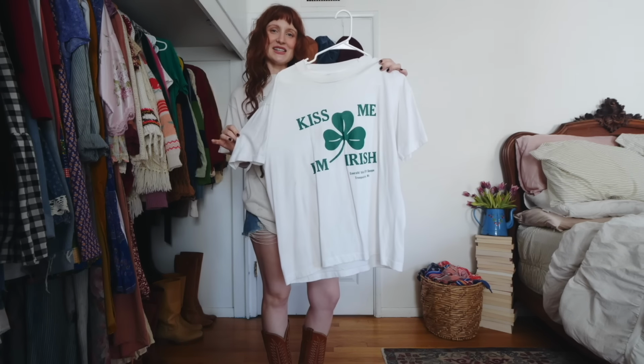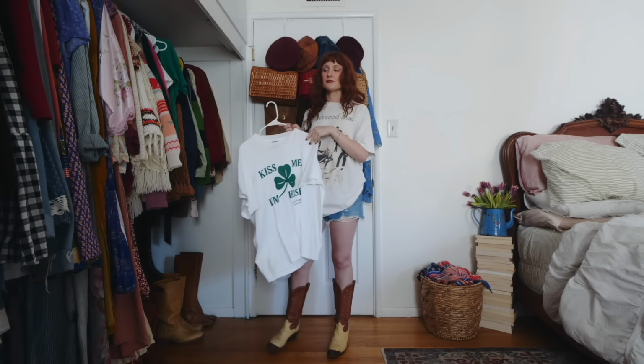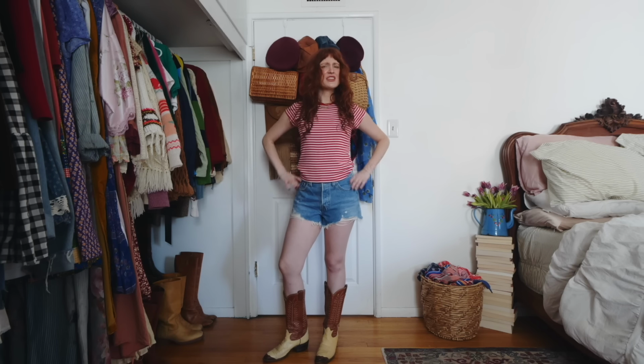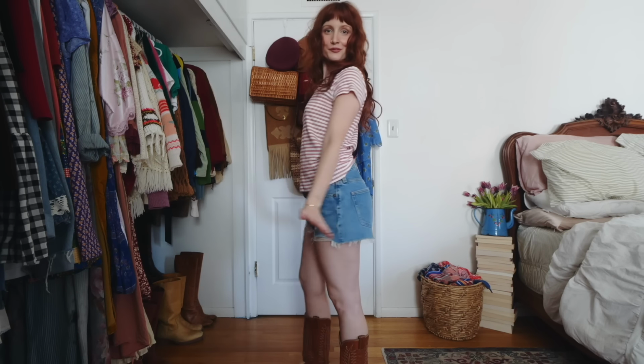It's kind of my one time a year shirt because it says Kiss Me, I'm Irish, and so March 17th every year, or around that time, this is getting a lot of wear, but until then it typically stays tucked away. I also apparently have a thing for stripes, just in general, but especially within t-shirts, which I actually wasn't aware of, but I definitely am now after filming this.